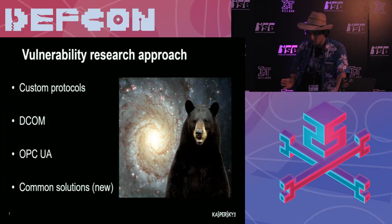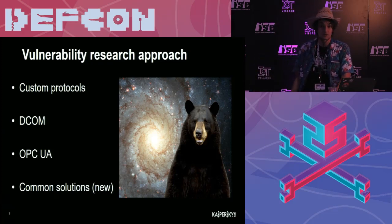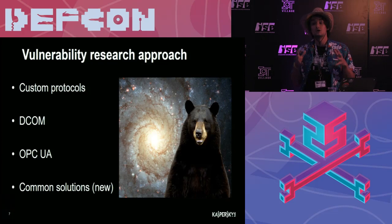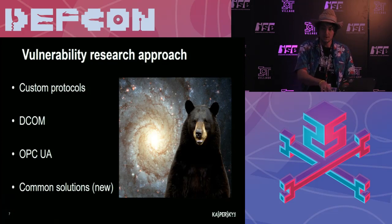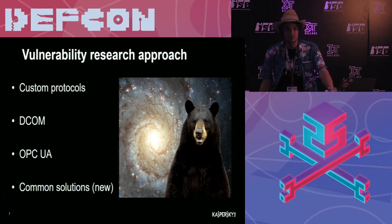Anyway, so the basic vulnerability research approach. First we start researching custom-made protocols. It's super cool and super interesting to go deeper into custom-made protocols. Then we start playing with the DCOM protocol, and then we were playing with OPC UA. Has anyone heard about OPC UA?